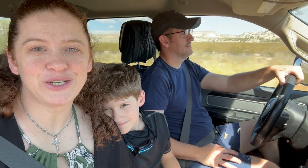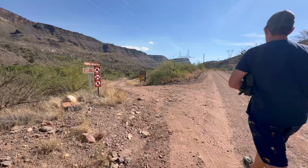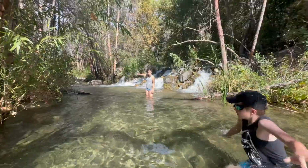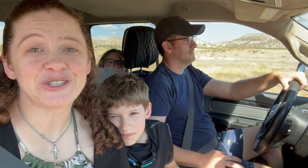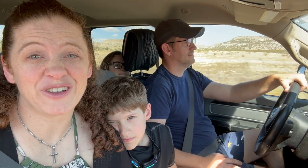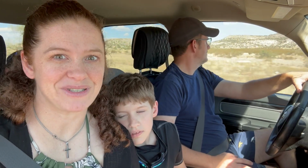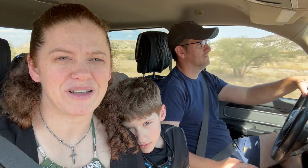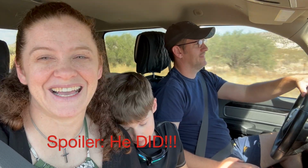Today we are headed to the Fossil Creek Water Recreation Area. We're specifically going to the Sally Mae Recreation Area, and we are so excited. It looks like it's going to be 30 to 45 minutes of back roads, so Mike could possibly have to use his 4x4 in our truck, which is kind of exciting. Yay!